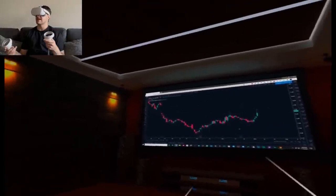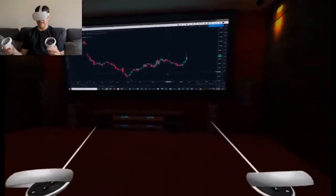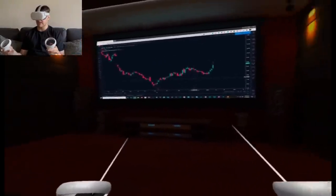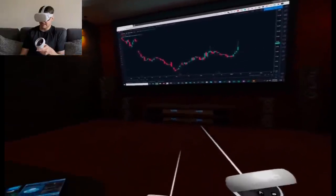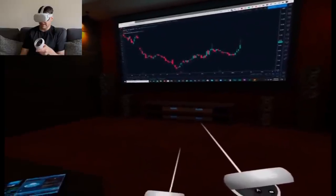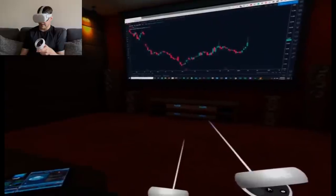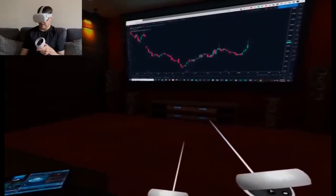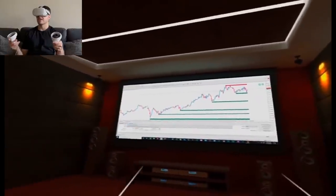Look at this. Now, this is going to be a bit harder to use from this distance because it's just like real life. It's a one-to-one scale. So imagine pointing with a laser pointer and you have to press this button. It gets pretty tough to do that. Let's open up MetaTrader. See, every time I try pressing it, I'm just moving it. So it gets pretty tough. Did I press it? Yeah, perfect. I pressed it. So there we go. I just opened up MetaTrader.